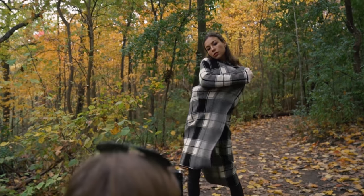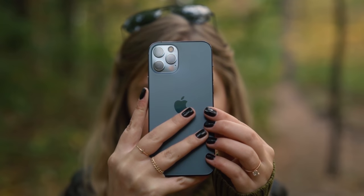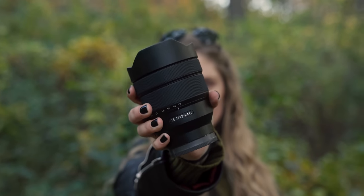Finally, we're going to test my favorite feature on the iPhone, which is the super wide angle lens against the Sony 12-24mm G Master lens.